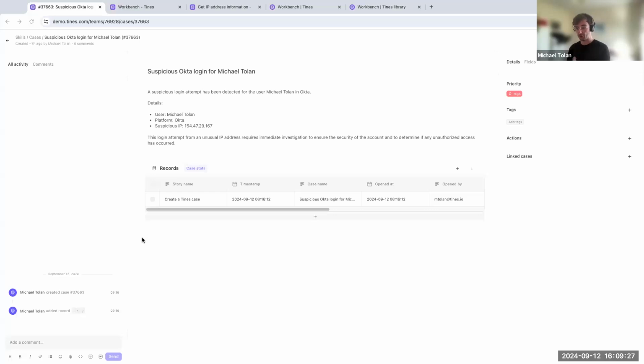With Tynes before Workbench, we could have a few webhooks and playbooks in play so that when an alert comes in, we can extract the information out, send it to a story, maybe populate the case something like this, and potentially take automated actions on that.